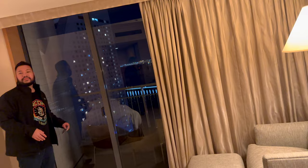And as you can see here, the view at night, and this is a little bit over midnight when we made it to the hotel, really nice view. We also have a really great view of the Ferris wheel that's actually turned off right now because it's pretty late. Good sized bathroom.